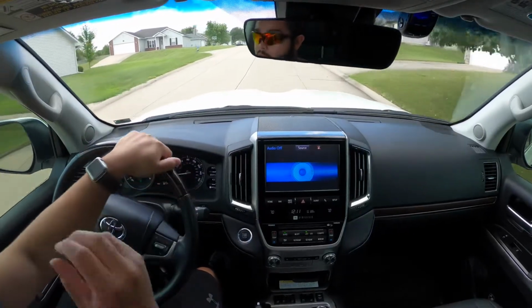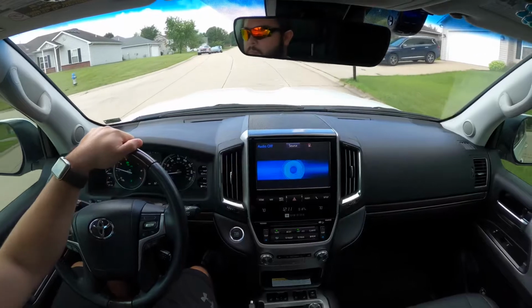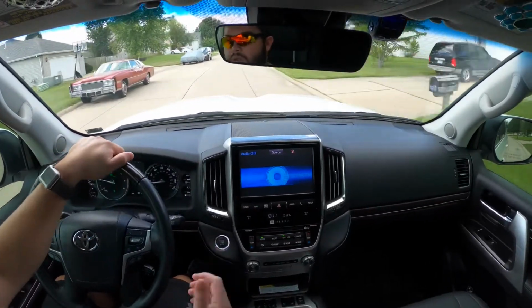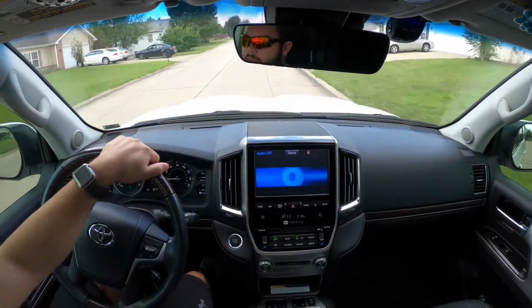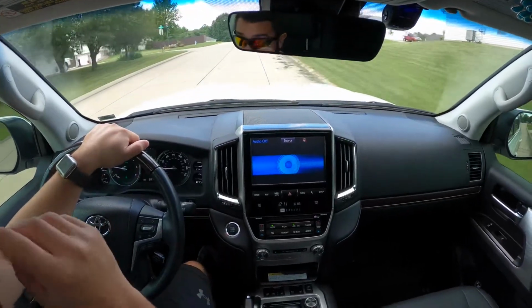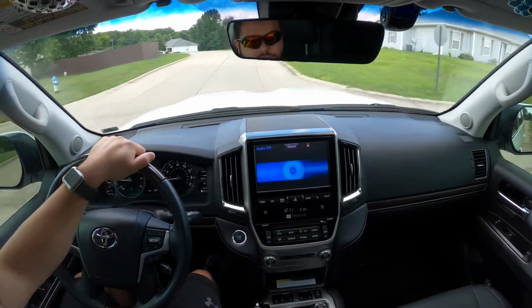I wanted to do an updated review of our Land Cruiser. We've had it for about a year. It's got 32,749 miles. I'm going to have to look back at my records to see what we had before. I know we haven't driven it very much. We did take a trip to Pensacola Beach, Florida in this, and it did great.